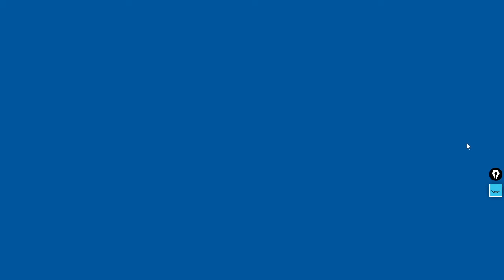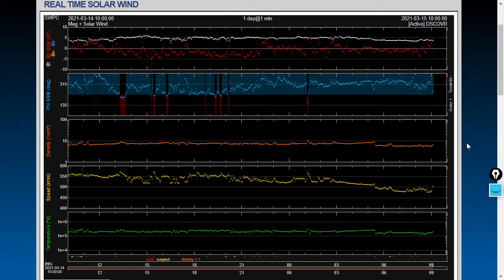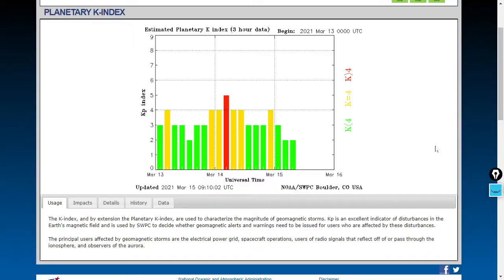Let's go to the real-time solar wind next, which has been pretty uneventful here, ramping down over the past 24 hours. Current solar wind density, 6.3 protons per cubic centimeter. Solar wind speed just over 500 kilometers per second. So still elevated here. And we are in electron flux warning levels. We'll get to that momentarily as well.